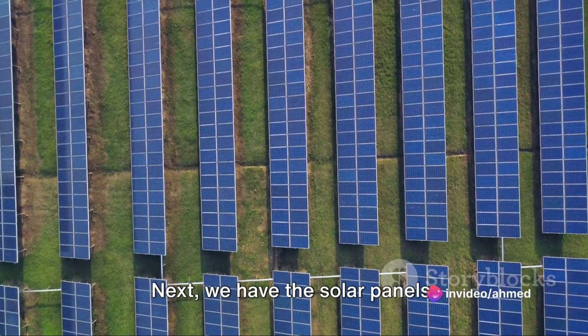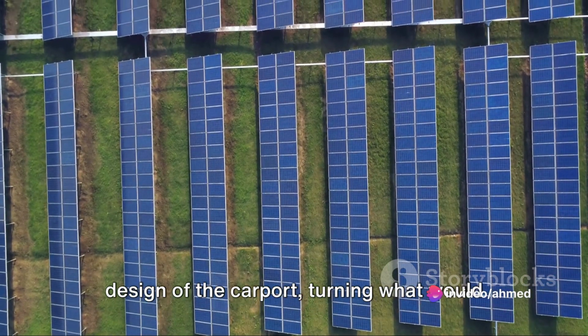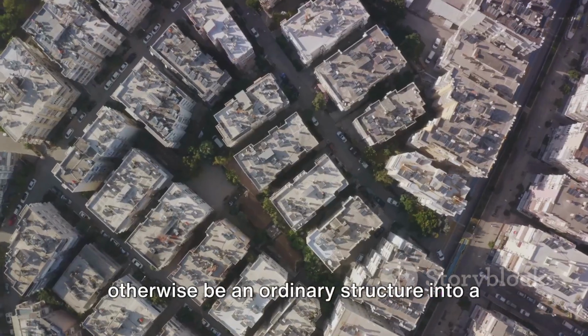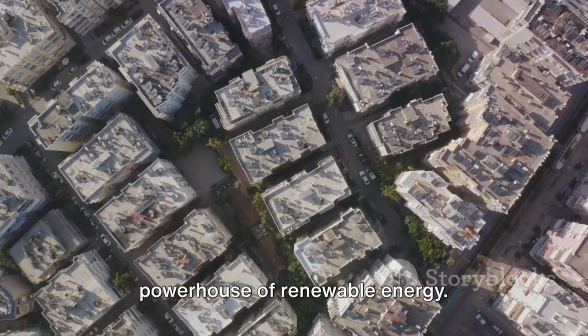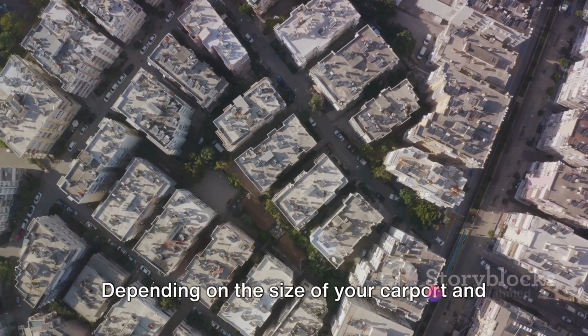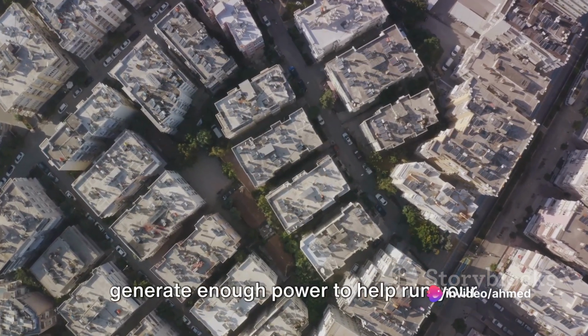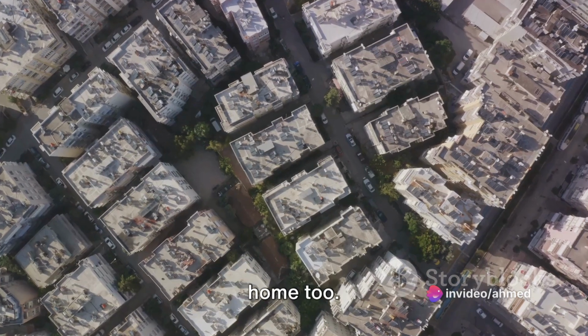Next, we have the solar panels. These are seamlessly integrated into the design of the carport, turning what would otherwise be an ordinary structure into a powerhouse of renewable energy. And it doesn't stop at providing power for your car. Depending on the size of your carport and the amount of sunlight it gets, it could generate enough power to help run your home too.